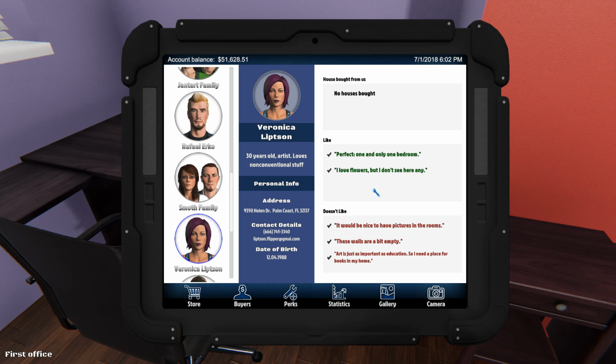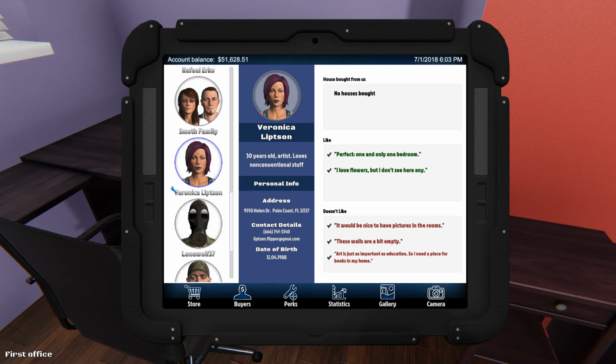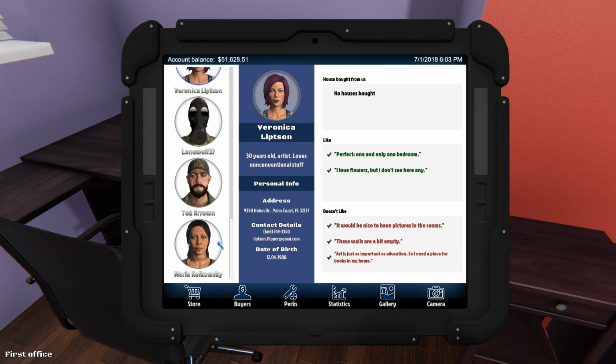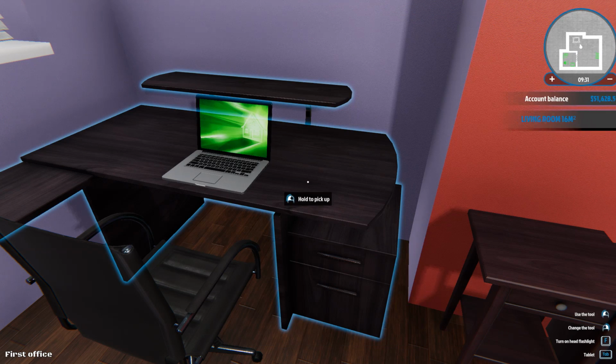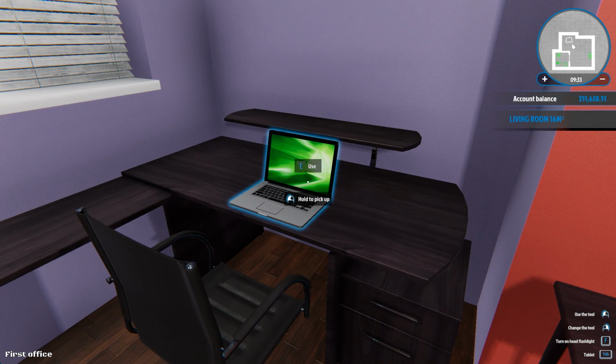Perfect, 1 and only 1 bedroom. I love flowers, but I don't see any here. It'd be nice to have pictures in the rooms. These small walls are a bit empty. Art is just as important as education, so I need a place for my books, in my home. All right, and I don't recognize any of these folks. Yeah. Okay, so let's focus on books, wall decor, office stuff.